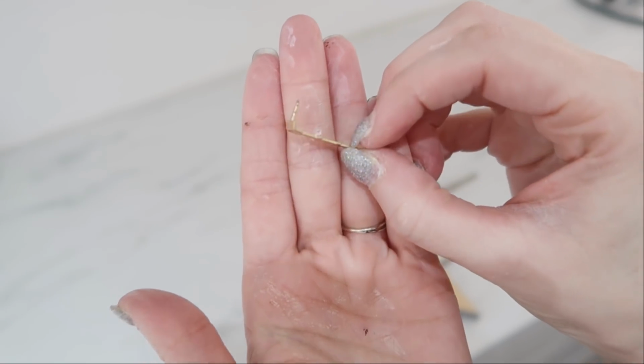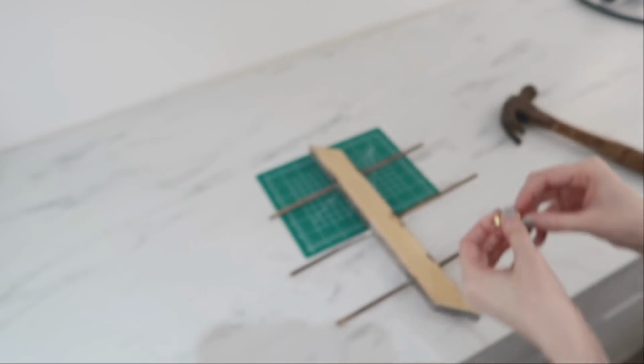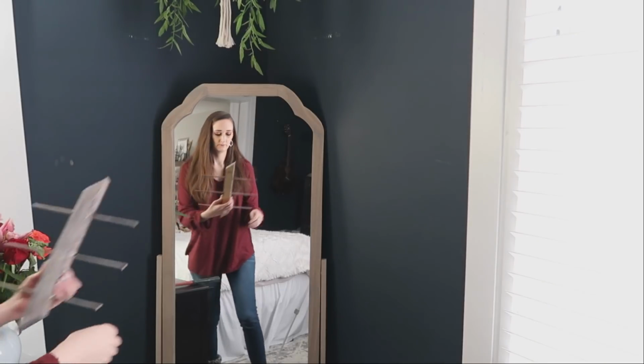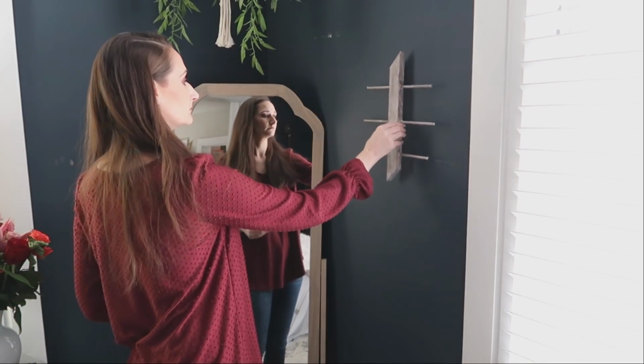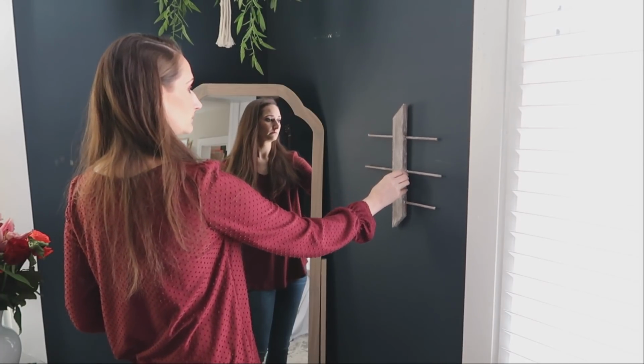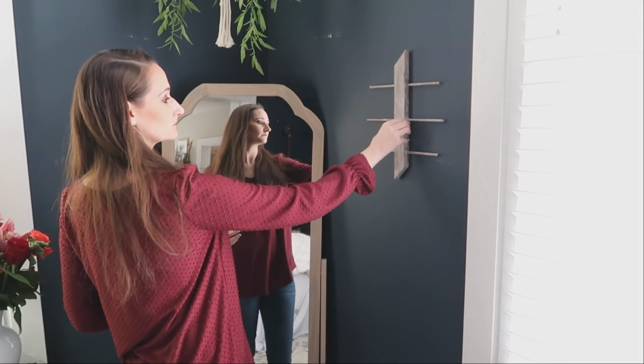So I'm going to show you what I did initially, but I think I'm going to change this up now that I have it on the wall. I'm actually just inserting a sawtooth picture hanger on the back so that I could hang it on the wall. So I just brought it over once it was dry and finished and found a spot on the wall that I wanted, added a nail to the wall, and then hung this from the nail.